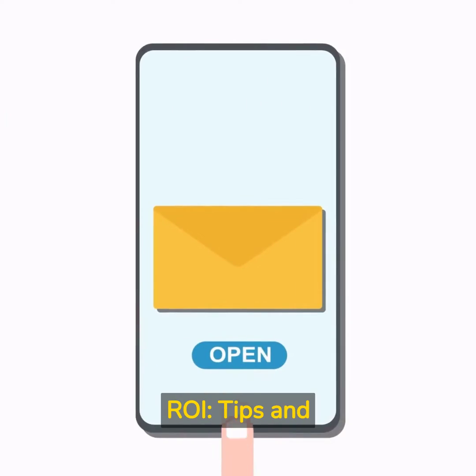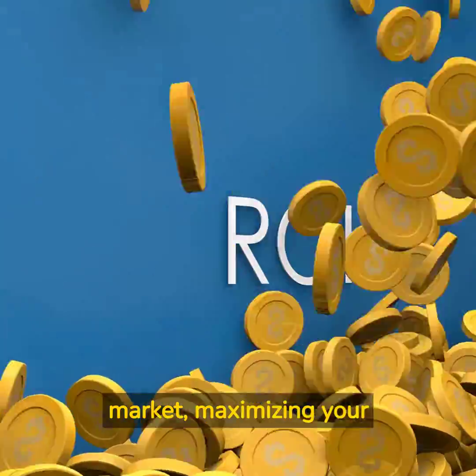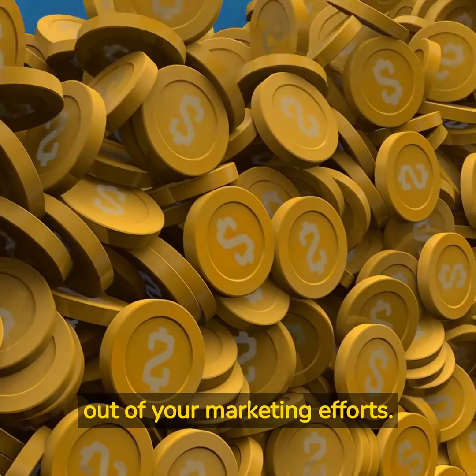Maximizing your marketing ROI, tips and tricks. In today's competitive market, maximizing your marketing ROI is crucial. Here are some tips and tricks to help you get the most out of your marketing efforts.